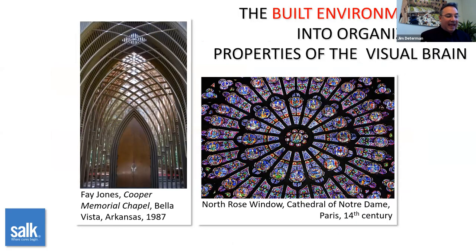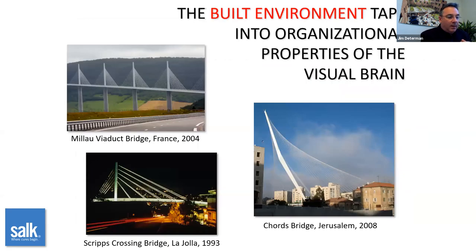Now, architects have at least subconsciously known this for a long time. Look at the repeating curvilinear lines in Thorn Crown Chapel by Fay Jones in the Ozark Mountains, right? And the beauty of the radial pattern in the rose window at the Cathedral of Notre Dame, Paris. Cable-stayed bridges are universally found to be beautiful.